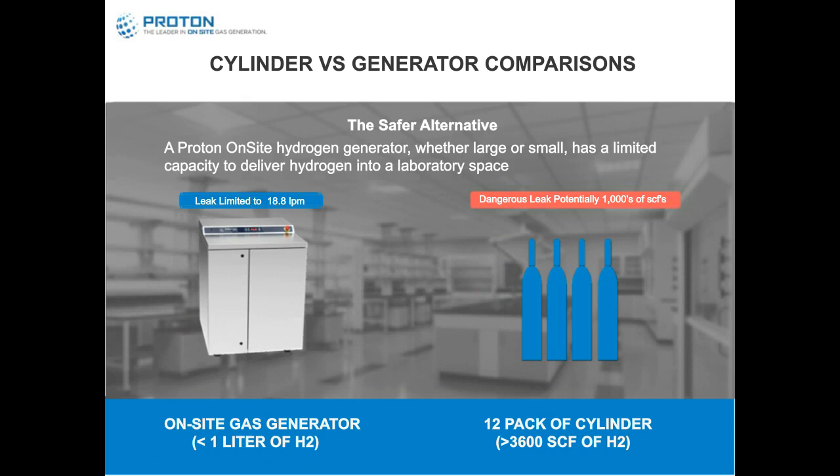As the demand for hydrogen increases in a lab, so does the safety risk. Many labs are currently storing thousands of cubic feet of hydrogen within their facility to meet their demand for FID and carrier gas. If a leak occurs in the piping or there's a mishap during the changeout process, the release of the full inventory of that stored gas becomes a real threat. There is an immediate hazard present at the point of release, creating an explosive environment.